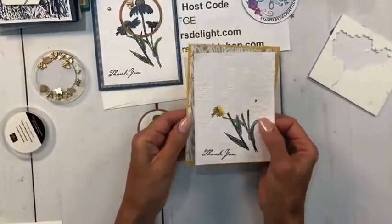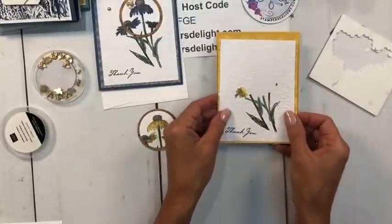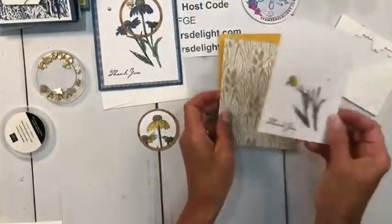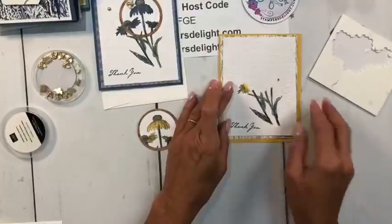I think I like that better than that. This is too busy. Well, I don't know. I like the yellow too. Maybe I will do the yellow. Let me see. I don't know. I think this makes it pop more.